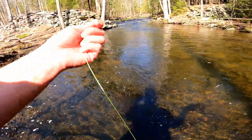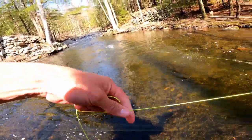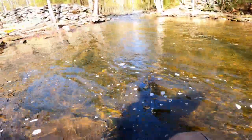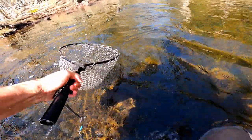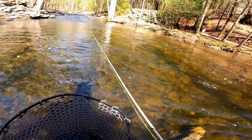Definitely have less than a minute. We're probably down to our last 30 seconds here. We got one to take on the dry, guys. This is our third fish, and I think I can get him netted in time for this to be three in just 10 minutes. We got him. Let's see where we are in the timer.